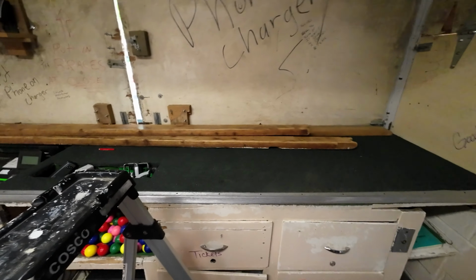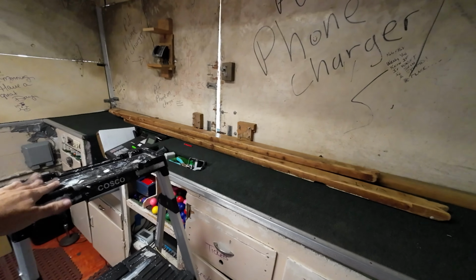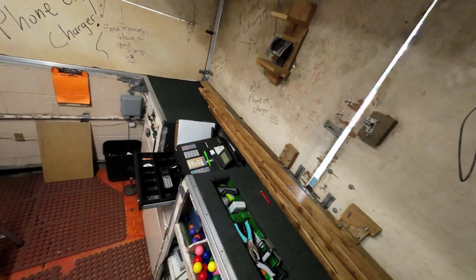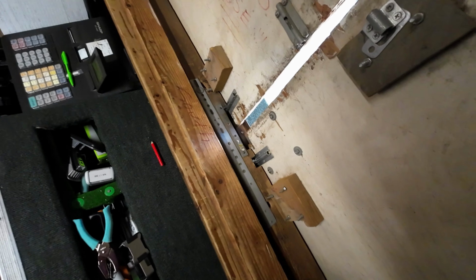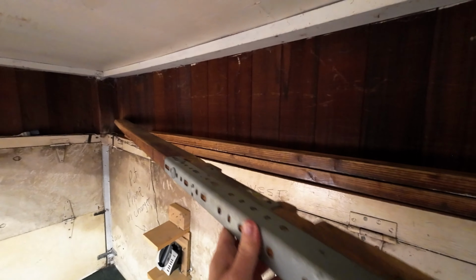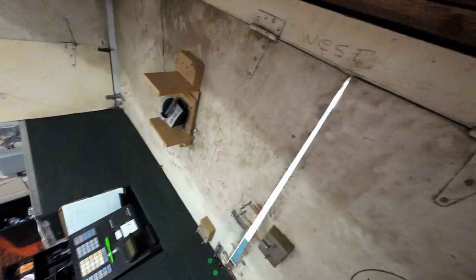The one advantage to leaving this ladder set up, because I close Saturday night and then open Sunday morning, is I can just leave this ladder up. In my younger days I could just hop up on this counter and put the braces away, but I can't really do that anymore. I have to use the ladder. There we go.